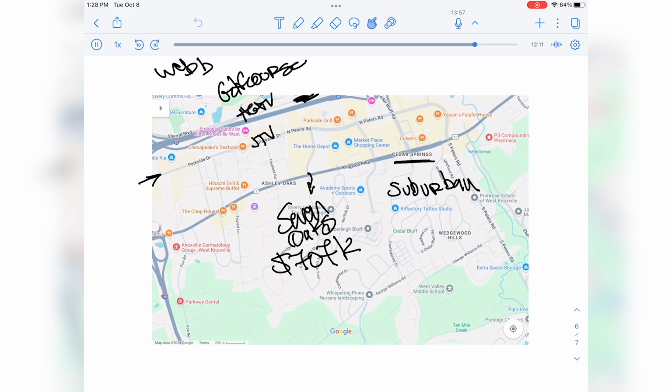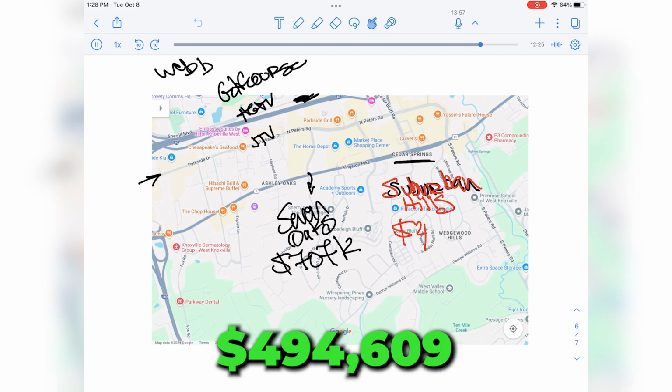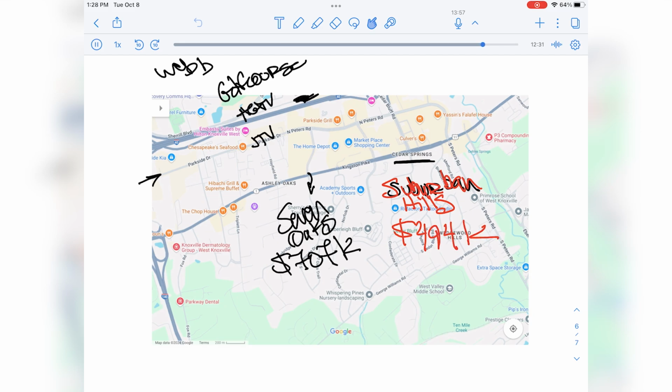Then, if we look over here by Cedar Springs, this is an area called Suburban Hills. Sorry that it's messy. Suburban Hills. This average price point is $494,000. So when people are asking about average price point, it very much depends on where we're talking about, because this is a $200,000 difference between literally not even half a mile. So when you're thinking about pricing in Knoxville, it is very dependent on where exactly you're looking.